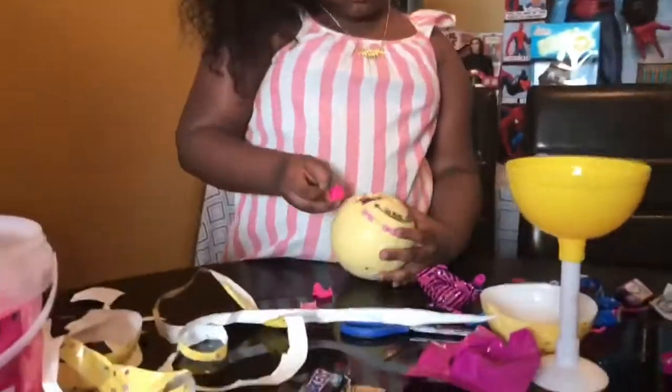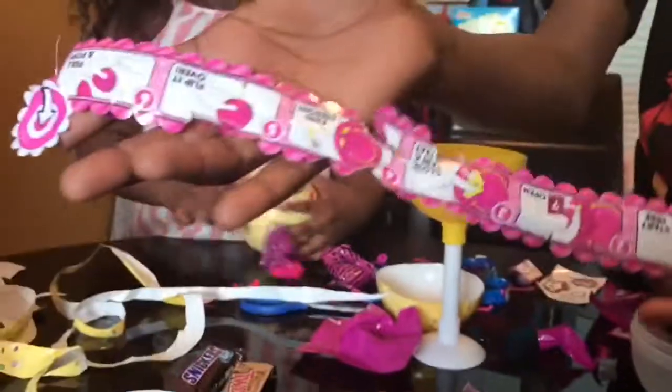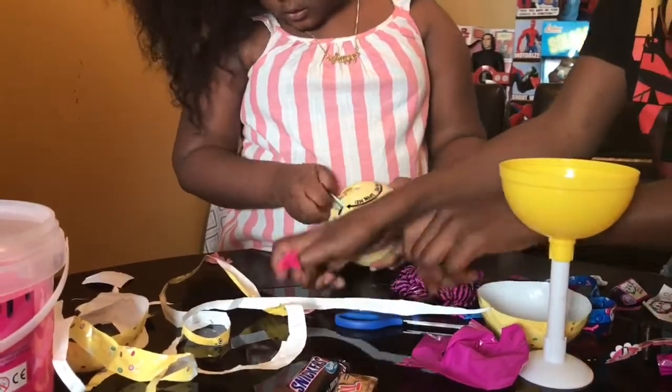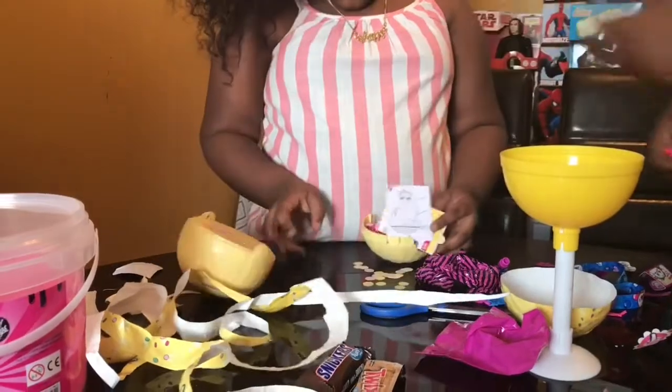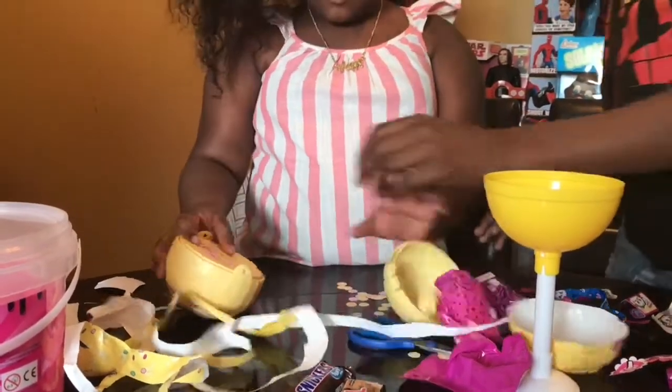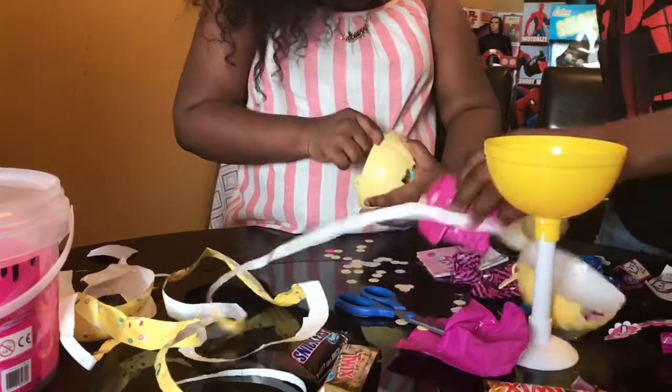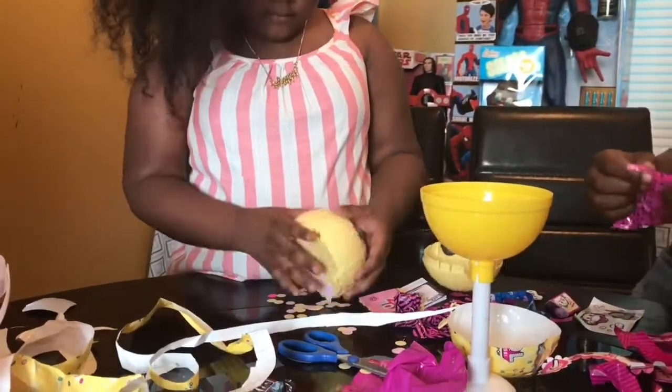Open it. Let's see what's coming out. All right, let's take it off one side at a time. The confetti popped out. I think you have many layers of surprises in there, Miracle. Okay.